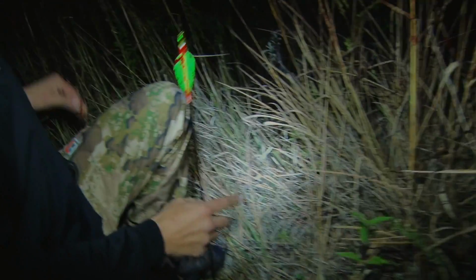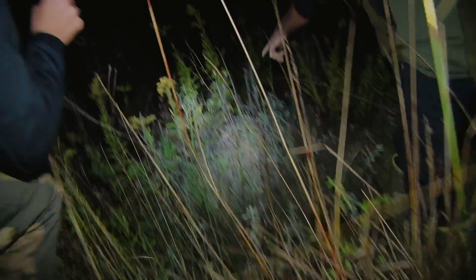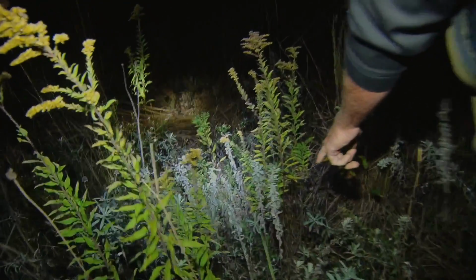Should start opening up now and really start bleeding, I hope. Man, that's a lot of blood spraying through there. Here we go. All over this. Yep. Right here. Spraying all through here.